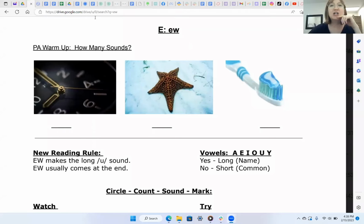What about if the word was clock? How many sounds in clock? Put it in the chat. Clock. Clock. Pay attention to the shape that your mouth is in every time your mouth changes shape. Wow. Every single person getting this one right. Clock. 4 sounds. Well done.